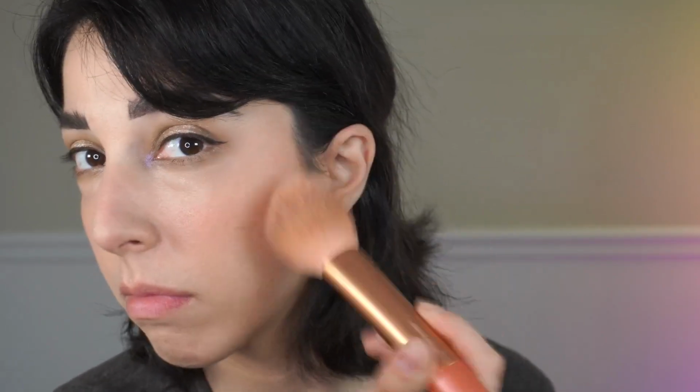They are beautiful. They are pigmented. They are easy to build. They don't end up looking powdery or cakey at all. They really do blend into the skin. And I think that the shade range they have is beautiful.